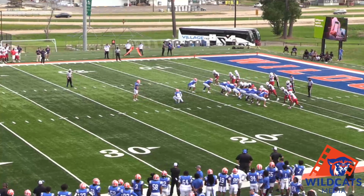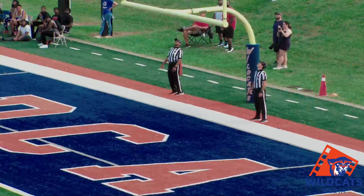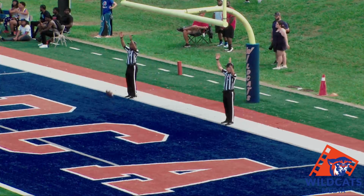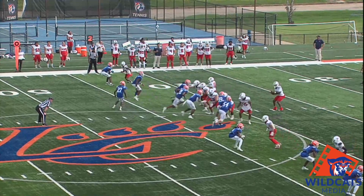So it'll be for the Wildcats a 28-yard field goal attempt for Levi Hilborn. Good snap, kick is on the way, looks good, and it is. Levi Hilborn extends the Wildcat lead to 6. Now he goes back the other way.